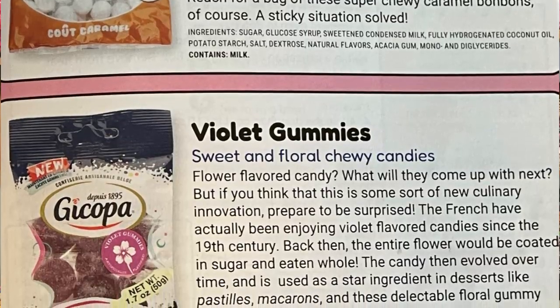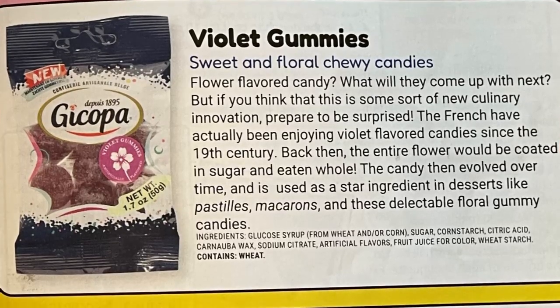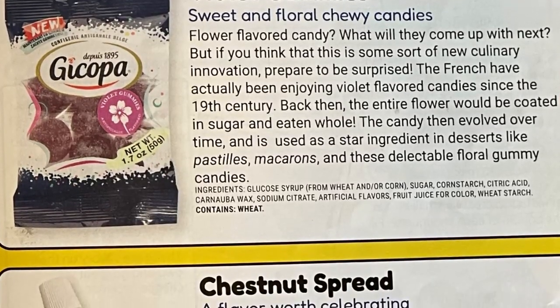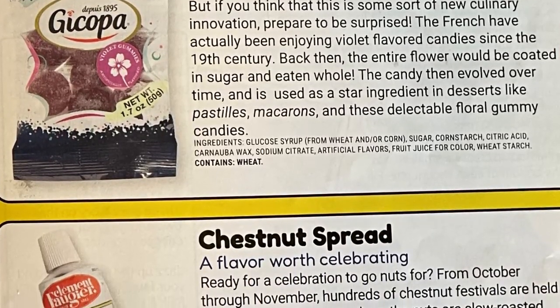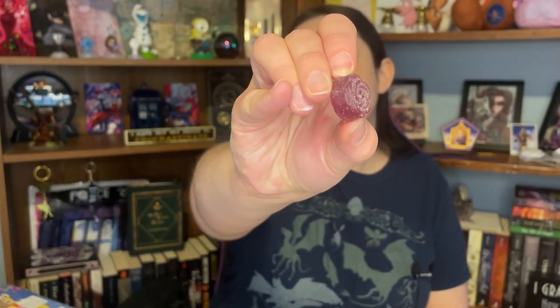Next, we have violet gummies, sweet and floral chewy candies. Flower-flavored candy? What will they come up with next? But if you think that this is some sort of new culinary innovation, prepare to be surprised. The French have actually been enjoying violet-flavored candies since the 19th century. Back then, the entire flower would be coated in sugar and eaten whole. The candy then evolved over time and is used as a star ingredient in desserts like pastels, macarons, and these delectable floral gummy candies.